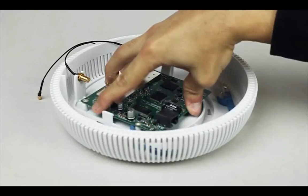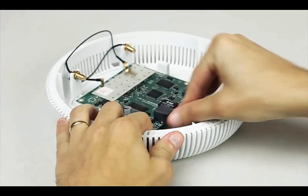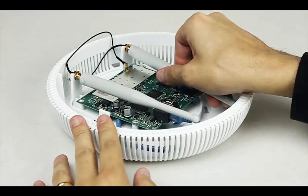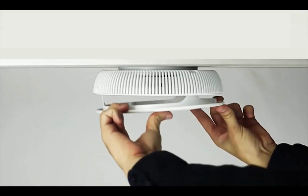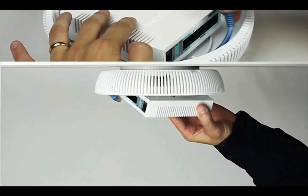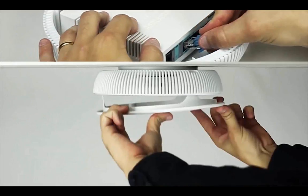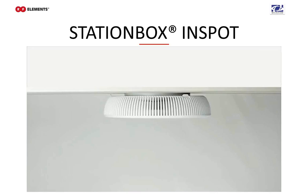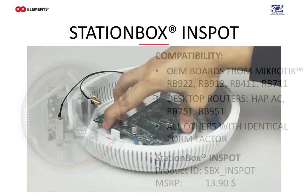If we look here, you can see the board just clips into place. The same thing with the SMA connectors and potentially antennas. It's really easy. The lid just snaps into place. So again, you can install this very easily without any tools, and it also accommodates the indoor routers from Microtech, the 951, 751, and smaller form factors.